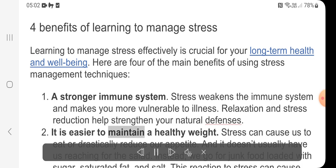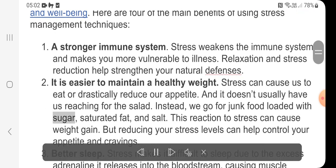It is easier to maintain a healthy weight. Stress can cause us to overeat or drastically reduce our appetite. And it doesn't usually have us reaching for the salad. Instead, we go for junk food loaded with sugar, saturated fat, and salt. This reaction to stress can cause weight gain. But reducing your stress levels can help control your appetite and cravings.